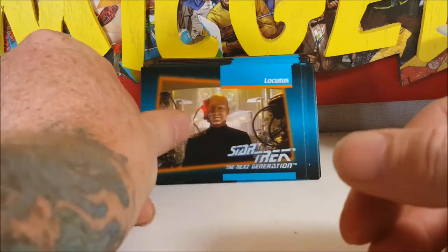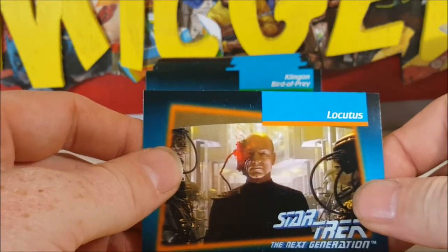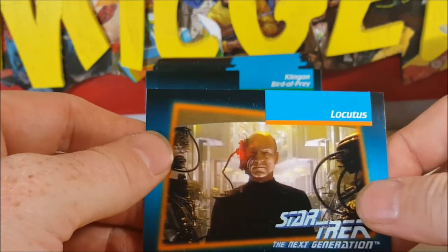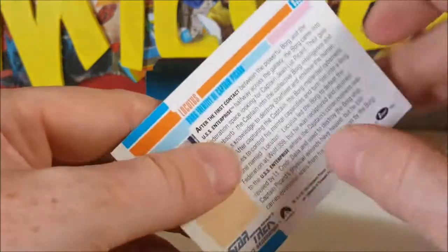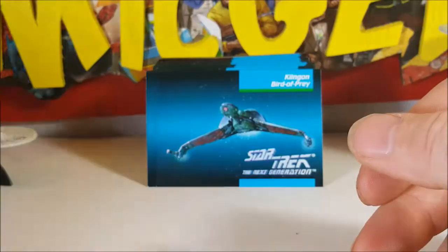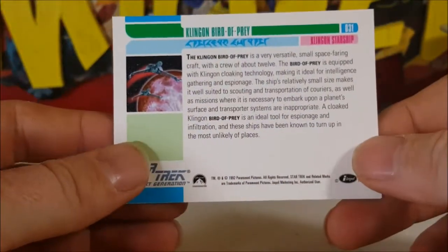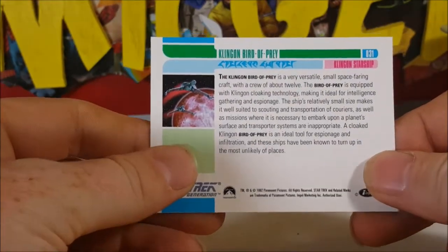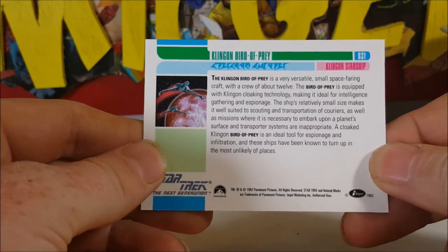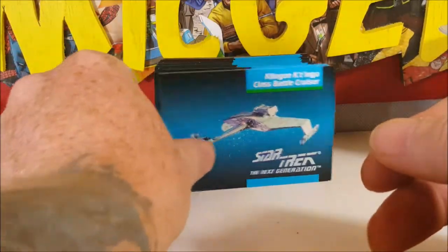Locutus of Borg. I believe this was the season 3 finale, maybe season 1 finale? Yep. Klingon Bird of Prey. Something I never understood, though, was why both Klingons and I believe it was Romulans both had their own specific birds of prey.